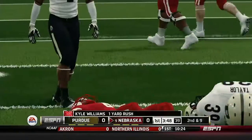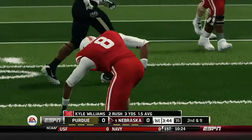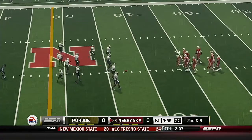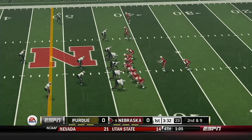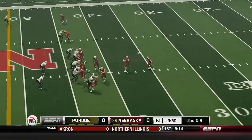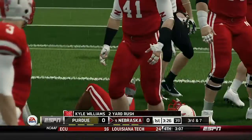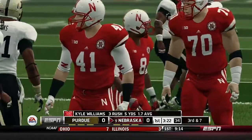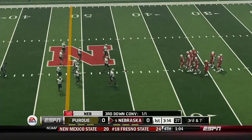They'll bring him down at the 43-yard line. Gain of 2 yards. That brings up second and 9. He makes it to the 45-yard line. That's a gain of 2 on the play. That makes it third down now, and they need to get it inside the 49.